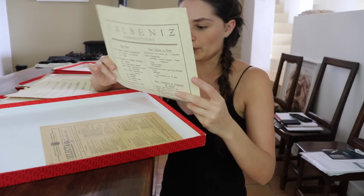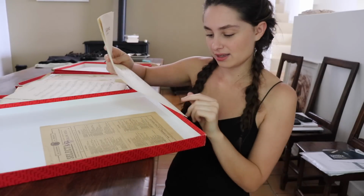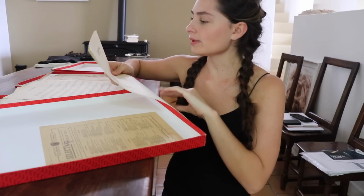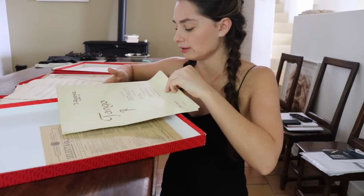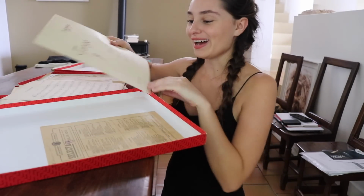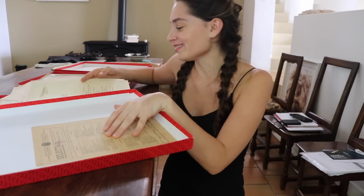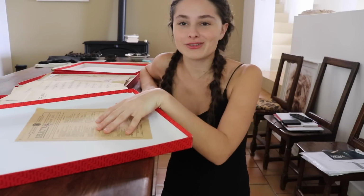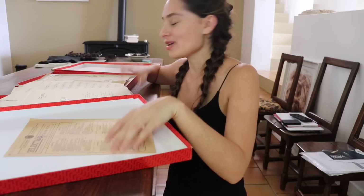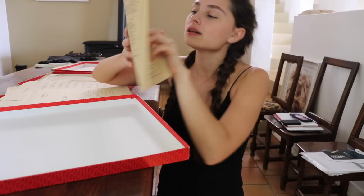Bennett's Tango. This one is actually printed in England. This one looks newer. Although I really like Bennett's Tango and I've never played it. So I'm going to be sight reading some of these scores, and playing through the ones I've already played, the old scores I've found.